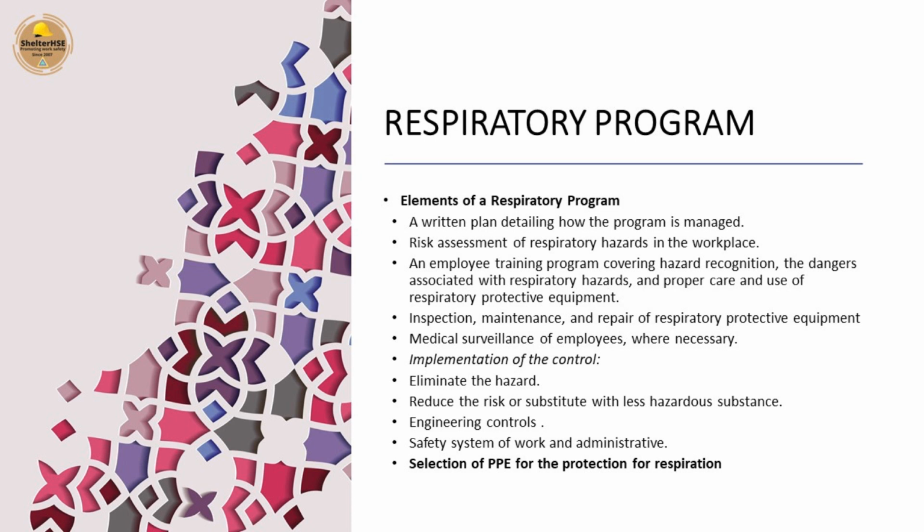Implementation of the controls: eliminate the hazard, reduce the risk or substitute with a less hazardous substance, engineering controls, safe system of work and administrative controls, and selection of PPE for the protection of respiration.